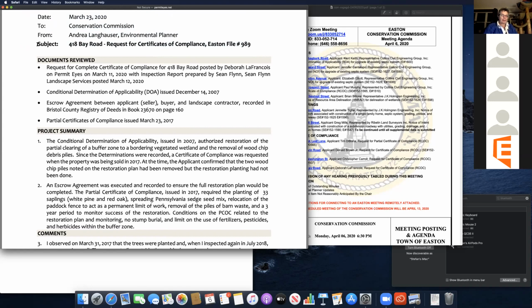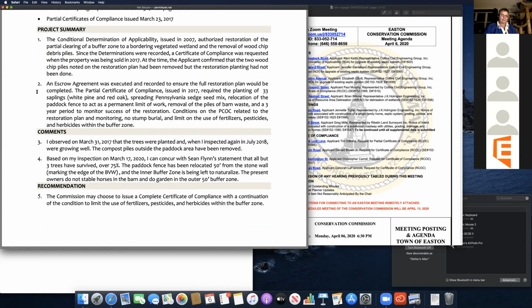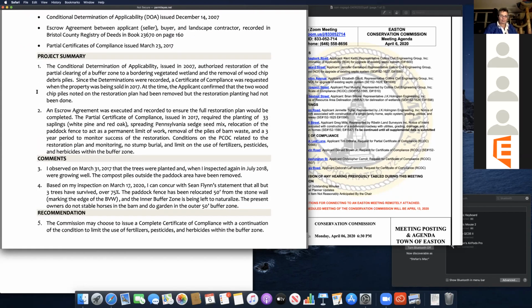Continuation of limit the use of fertilizers, pesticides. Oh, Rory, you're breaking up. Oh, the limit of the use of the fertilizers, I think that might have been the one above that. Are you on 418 Bay Road, staff report? Oh, I did say, sorry, my mistake. If you want to, go ahead, condition it, my mistake.